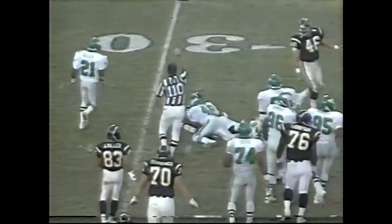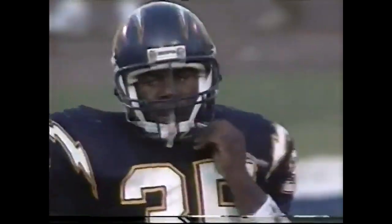Butts to the 28-yard line. Marion Butts, the rookie out of Florida State, averaging better than 4 yards per carry, tied for the AFC lead with 7 touchdowns. That time, Jerome Brown found himself meeting Marion Butts in the backfield of the Chargers, but simply missed the tackle. He could have had him drop for about a 5-yard loss.